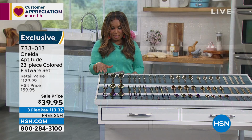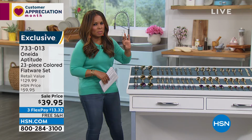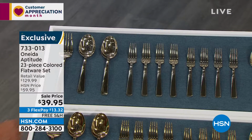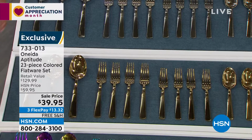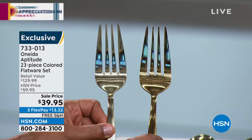Now let's look at your choices. And there are three, and one is gonna surprise you. So the very top one is the lightest shade of gold. I want you to see it. That one we're calling glossy champagne. The next one, we're actually calling glossy yellow gold. So I'm gonna put them side by side so that you can see. Can you see the difference? The darker one is the glossy yellow gold. The lighter one is gonna be the glossy champagne.